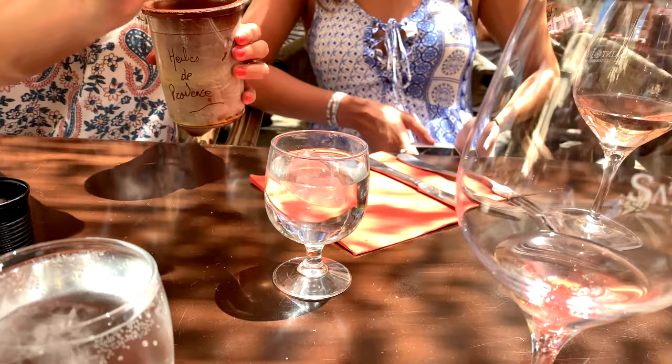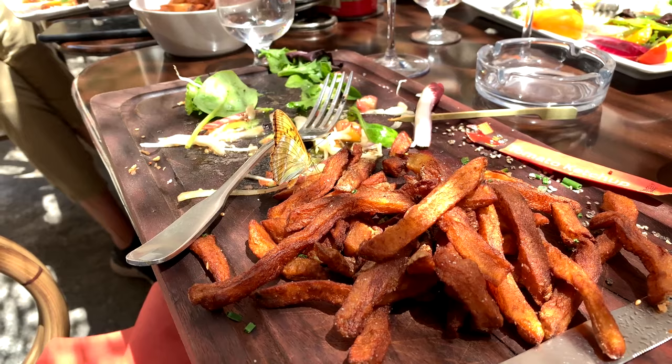It's like a sugar cube. It does look like that, yeah. It also wanted french fries. Look, you know. Oh, look.